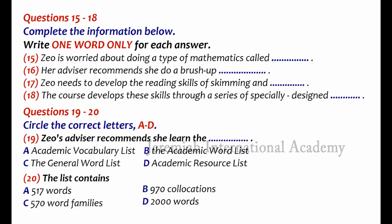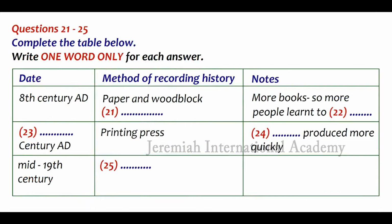That is the end of part 2. You now have half a minute to check your answers. Now turns to part 3.